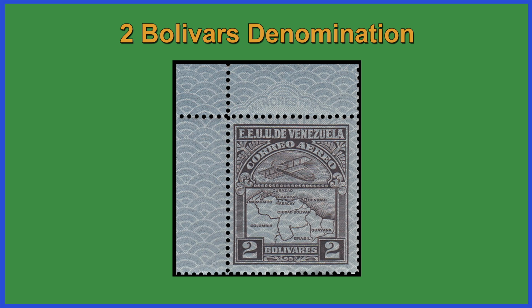A total of 120,000 of the 2 bolivar denomination were produced. What airmail rate it matched is unclear. After the 2.0 bolivar, limited quantities of high denominations were produced. Since Venezuela was the largest exporter of oil in the world by 1930, it is surprising that so few of these higher value stamps were issued.